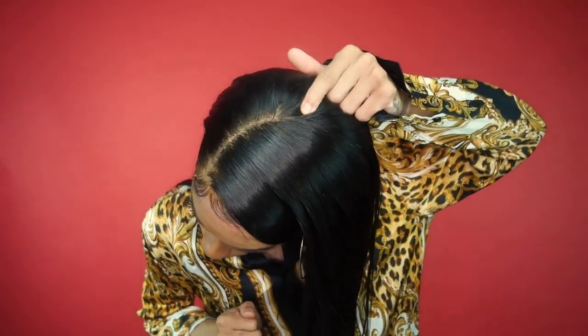So on a scale of 1 to 10, I definitely will give this hair a 9. The only downside that I had with it was obviously the bleaching. But if you were looking for a new wig and you're looking for a 13 by 6 wig that gives you all this extra parting space, the tracks start right here. So you have all of this you could part through, and on the sides, the tracks start right here and right here. So this is definitely a nice amount of space if you're looking for something with a little bit more versatility.